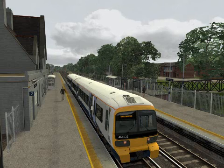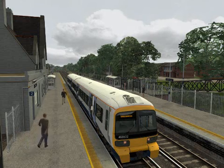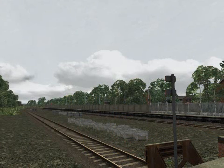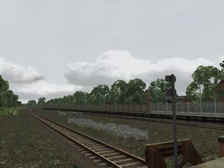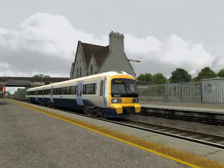The branch closed on the 4th December 1950. The goods yard here closed in 1971, with the sidings being used for the permanent way department. Today all sidings are disused and Queenborough remains open merely as a through station.